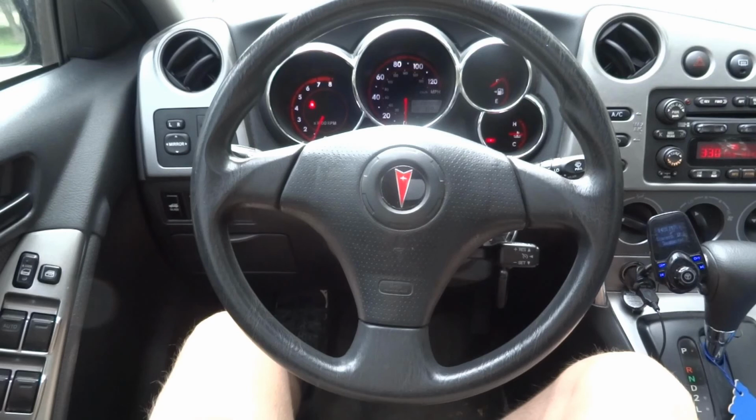I guess I'll get to the interior qualities now. I really do like this steering wheel. It's about average size. It's got nice 10 and 2 notches. 9 and 3 grip is actually really comfortable. That's where I prefer to hold it on this wheel. It's not in a weird spot like some steering wheels. It's right where it should be.